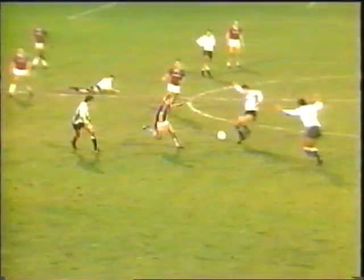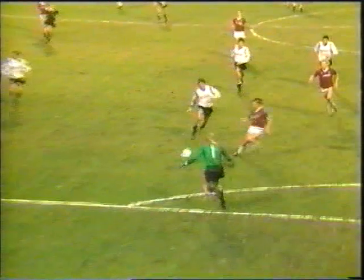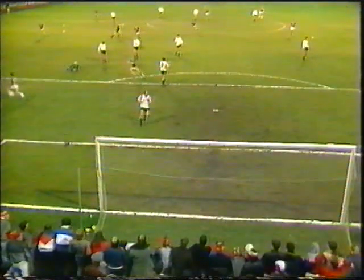Cottee! West Ham in the lead! Look at the joy! And little Cottee! Talk about a goal out of nowhere, and the pass made by a United player. And Cottee beating Bailey to it into the empty nets, and West Ham have come from behind to take the lead.